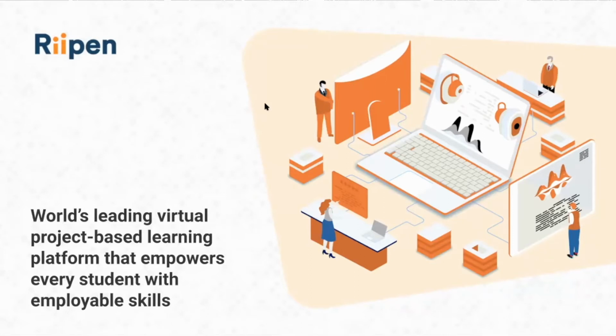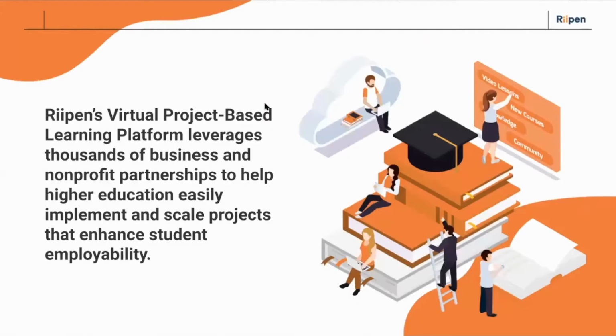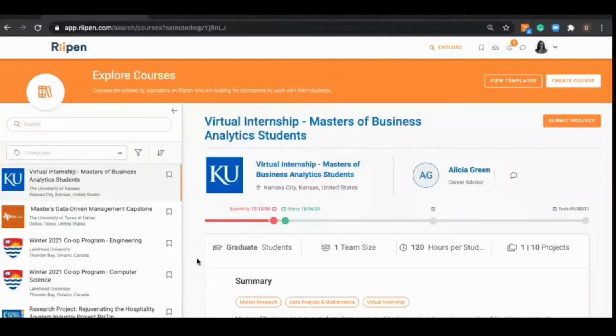For today's presentation, I'm going to be showing you how our platform works and how you can leverage it to easily grow and scale work-integrated learning across the campus. Let's get started. First, I want to show you the marketplace component of Riipen. How this works is there are two sides that can connect with each other.